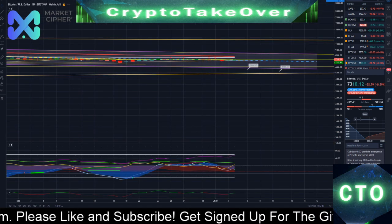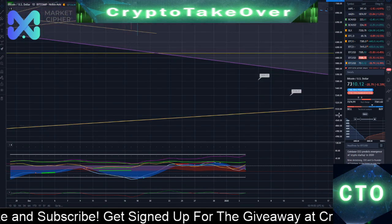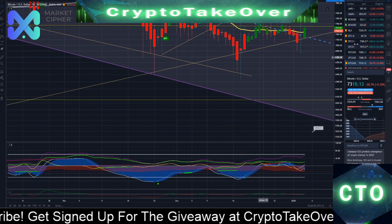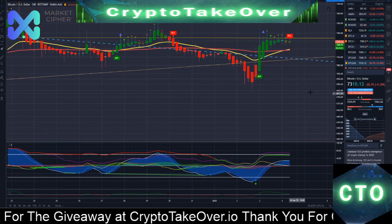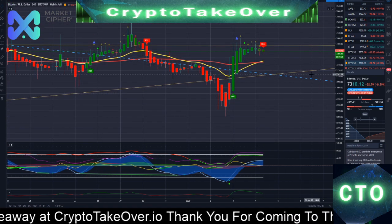I see some more good entry points if you're wanting to short, possibly at 7,500 again, which was where I took my last short at, and I took profit when we broke below this trend line here. But as of right now, I'm not really seeing too much more bullish action. I just see some more good entry points.